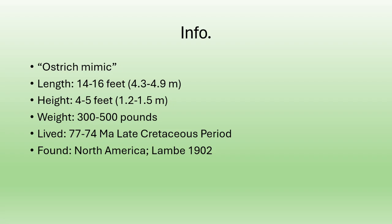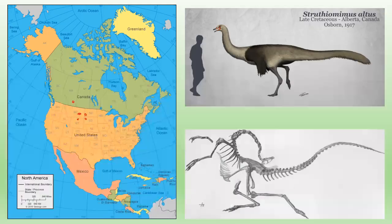And so this dinosaur's been around for well over 100 years. And so this is a dinosaur that is still kind of pretty well known. So let's continue on here. And so what we have here is a map of North America, and where you see these red dots, this is where some Struthiomimus fossils have been found.